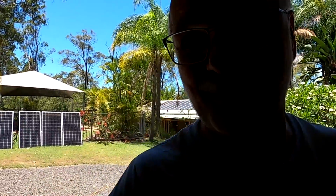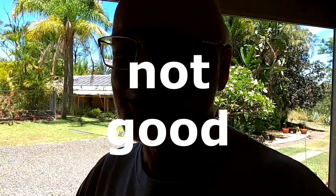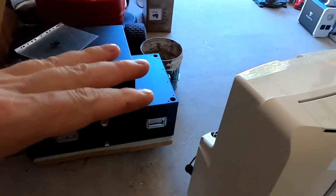This can only be a temporary solution until we are fully connected here. It's not good, it's not good. Okay, so while the whole system heats up now, let's have a look at the air conditioner.